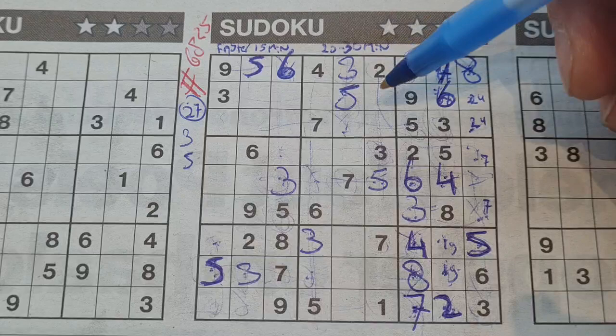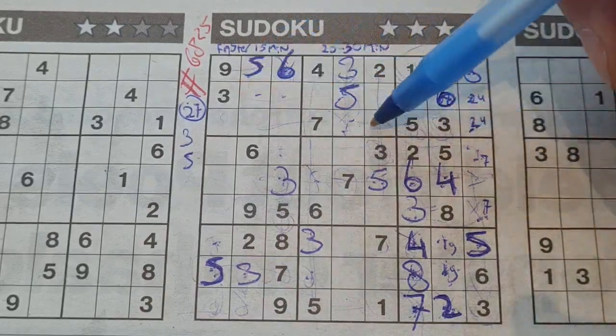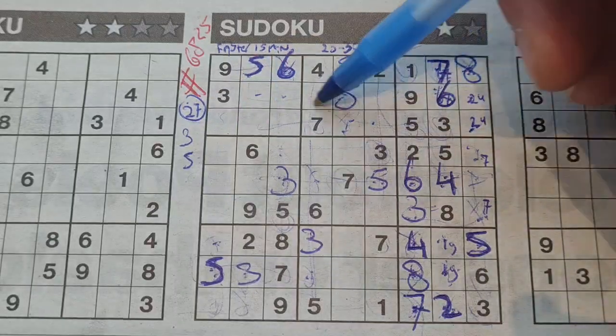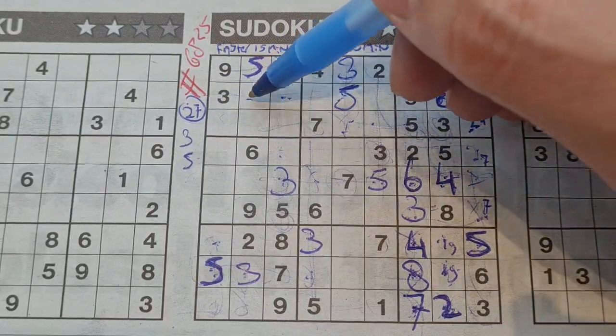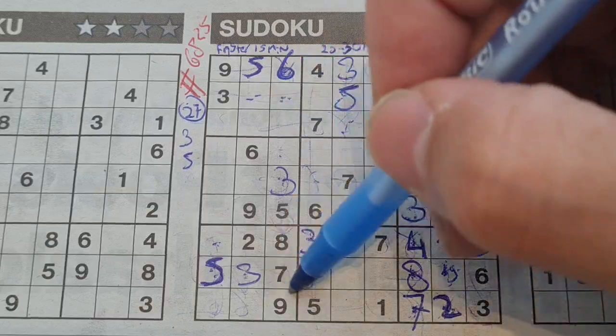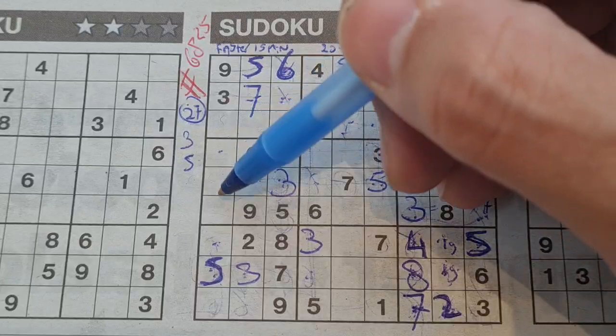Alright. 7 in the first row. 7 in the third row. So no row between. Second row, the only 2 places left for the 7 should be here or there. We see a 7 in the third column. No 7 there. 7 should be there. Okay.